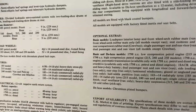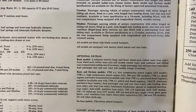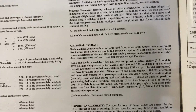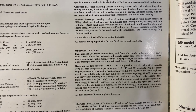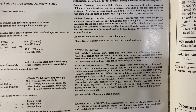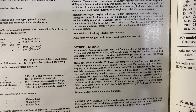Optional extras. In the base model, the options were a load space interior lamp, front wheel arch rubber mats, but they were on van only, seat cushions, and a sun visor. Luxury. On the deluxe models, there was automatic transmission available. You could option radial ply tyres, and deluxe models featured chrome plated bumpers.